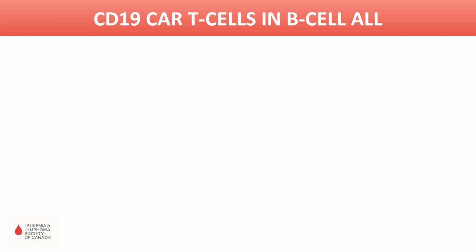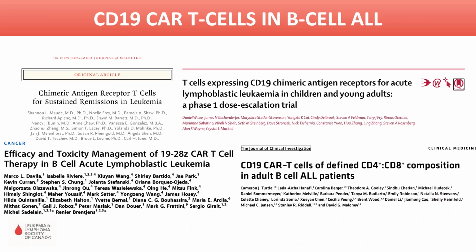So what about CD19 CAR T cells in B-cell ALL? Well, I'm showing here that there's a lot of evidence in the scientific literature now demonstrating that these therapies have been successful.